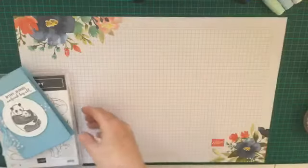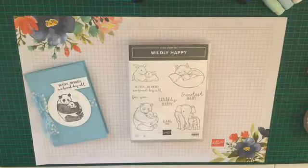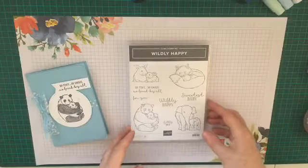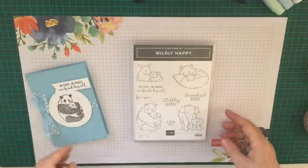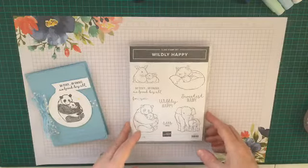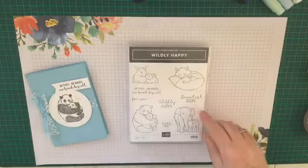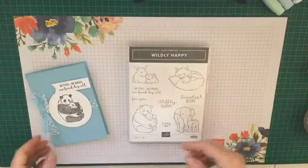But today I'm going to be looking at this one. This is the Wildly Happy stamp set. I think I was amongst a very select group at Onstage last weekend in Auckland who scored this one as part of Prize Patrol. We were the very last number drawn. For any of you who have been to an Onstage, Prize Patrol is pretty special, pretty exciting. We all get given a number, and I was number 6, so we were drawn last, and we scored this one. The oohs and ahs when this one was shown at Onstage were considerable, so I think we were quite envied.